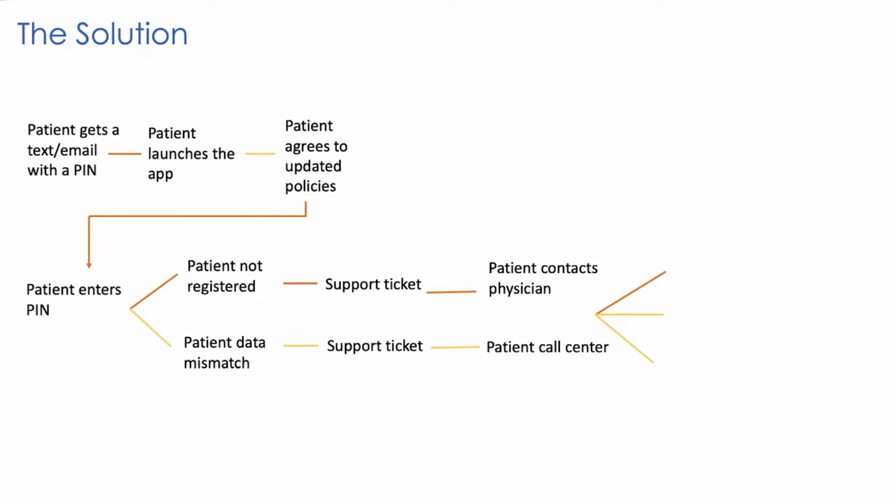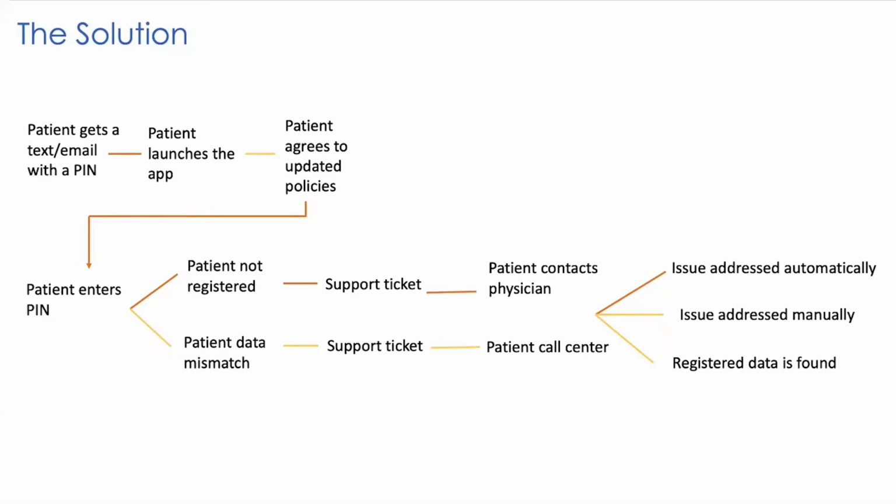And then within the support ticket, who are they calling? Are they calling the physicians, or are they calling the call center? And then either way, the issue can be addressed automatically, the issue can be addressed manually, or eventually the data is never found, they have to start it all over. Right? So for this plan, what are the product improvements, or where are we innovating, and what is the process improvement is what I was able to gather when I was gathering the facts and assessing my constraints.